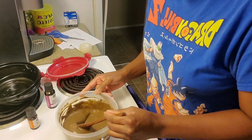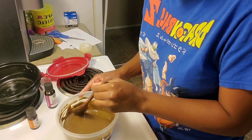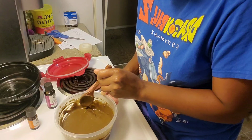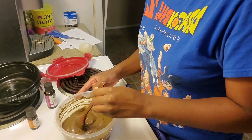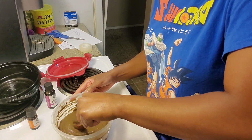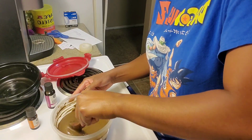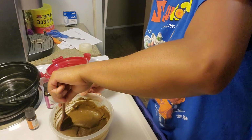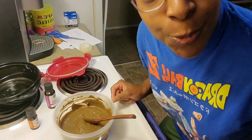Slowly but surely getting those lumps out. I'm telling you, I've been here forever doing this. And some powders are a little bit, what is the word I'm looking for? Viscous. Like they have a lot of mucilage, kind of mucusy. I think that's what I'm looking for. And they're a little bit harder to get the lumps out of. If you have any tips, please let me know. But yeah, I'm gonna keep stirring this and then I'll continue.